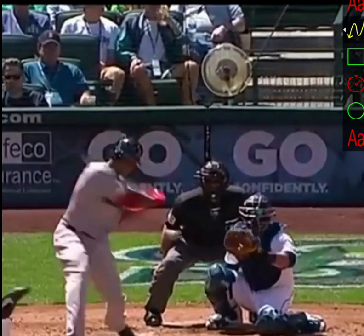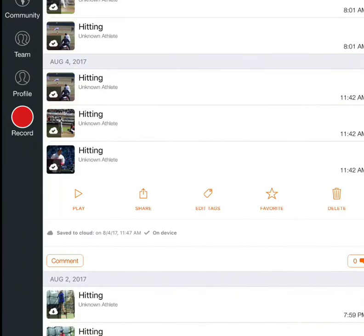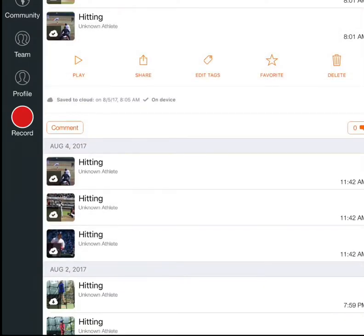Let's take a look at Devers from a different angle. I think this is an awesome angle.